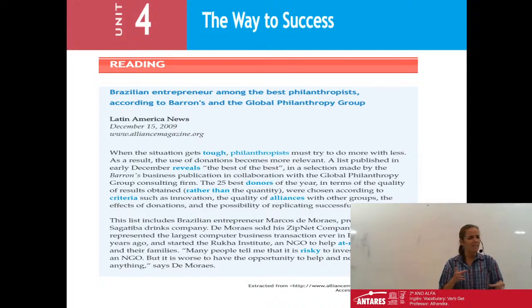So do you feel like there was a part where they give an opinion? I don't think so. Nowhere in the article is the opinion of the author. He's just presenting the facts, the information, okay? And where did you find it? Latin America News, and the date is December 15th, 2009, and then you have the address where you can access the news, okay? So that's it.